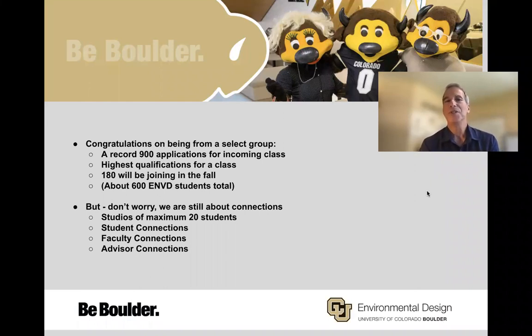That is the most that we can have in a class just from our resources, so we don't have large classes. That'll give us about 600 environmental students total. So we each year have a little adjustments, but you're one of a very small group of 180 out of about 900 that applied. So congratulations on being part of environmental design.